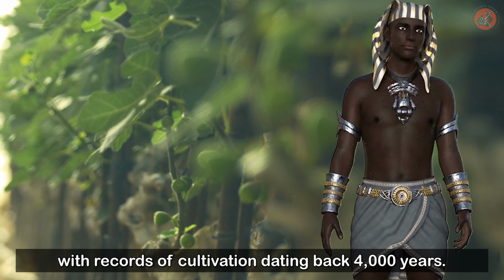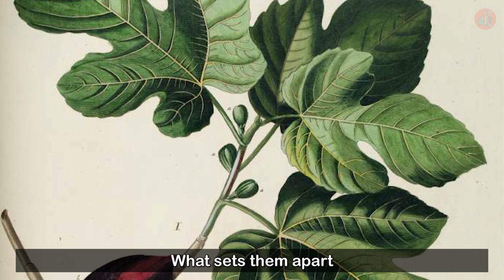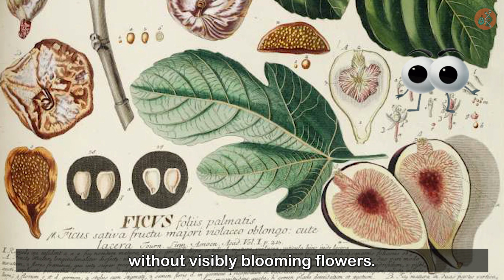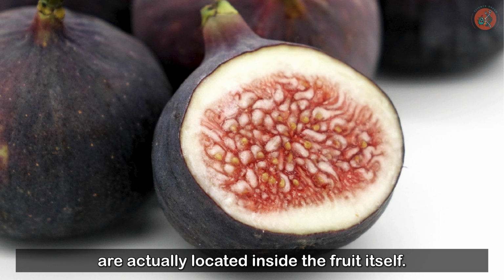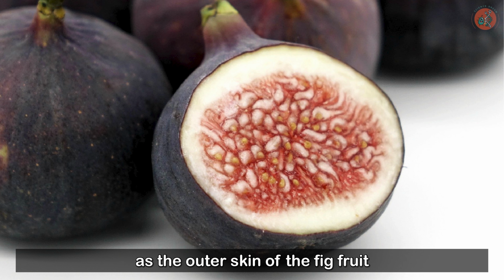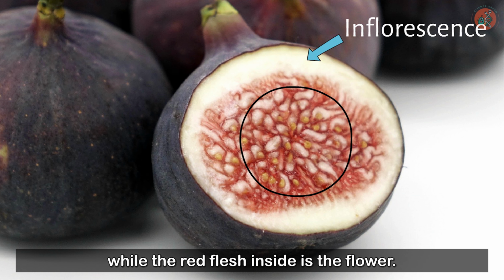With records of cultivation dating back 4,000 years, what sets them apart is their unique characteristic of bearing fruit without visibly blooming flowers. However, the truth is that fig flowers are actually located inside the fruit itself. Surprisingly, what we often perceive as the outer skin of the fig fruit is actually a cluster of flowers, tightly packed together, while the red flesh inside is the flower.